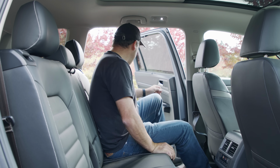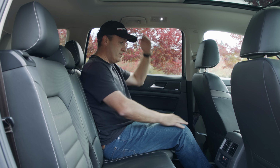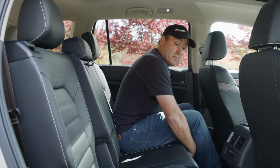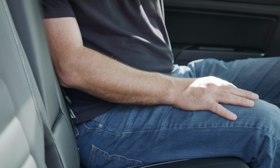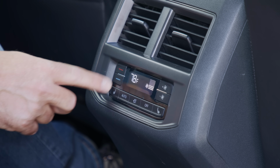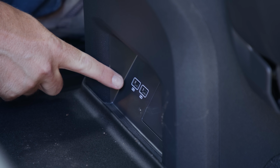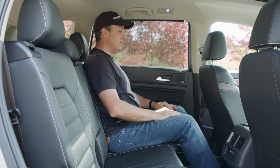The second row has ample space for an adult. I measure 6'1" and have lots of head and leg room. The seat also adjusts forward and back, and the panorama sunroof lets in lots of light. It's actually a very pleasant place to hang out. There's also a fold-down armrest with cup holders and adjustable aircon with seat warmers. Power is courtesy of dual USB jacks. This SEL Premium even gets sunscreens, which is a nice touch.